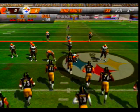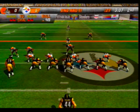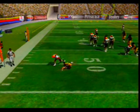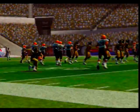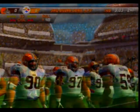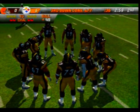Ball on their own 49. Crosses it left. Brandon is there for the tackle at the 49. That was a lack of execution from the offense. When the plan is to take it to the outside, around the corner, you need to pick up some key blocks.